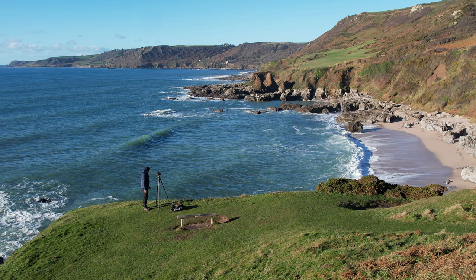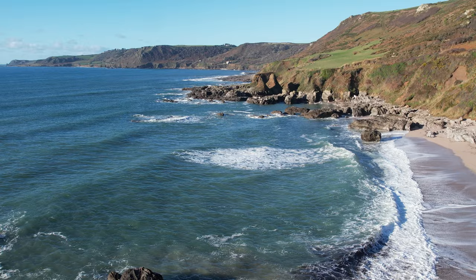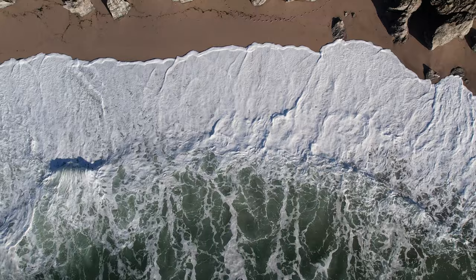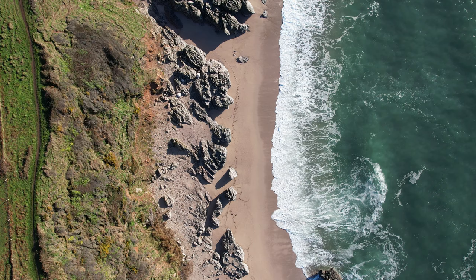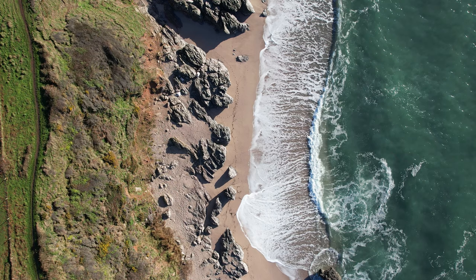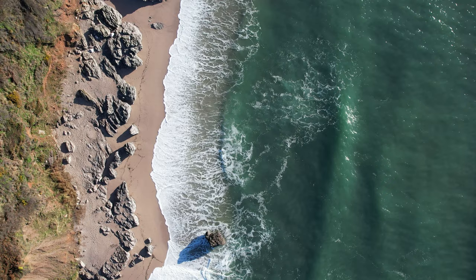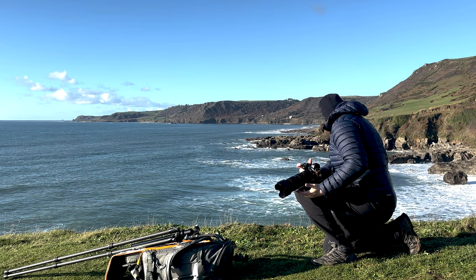Got more photographers coming now. Here we go. Yeah, the drone worked out really well a minute ago. Got some cracking shots and you get a really nice turquoise colour in the water. Really beautiful.